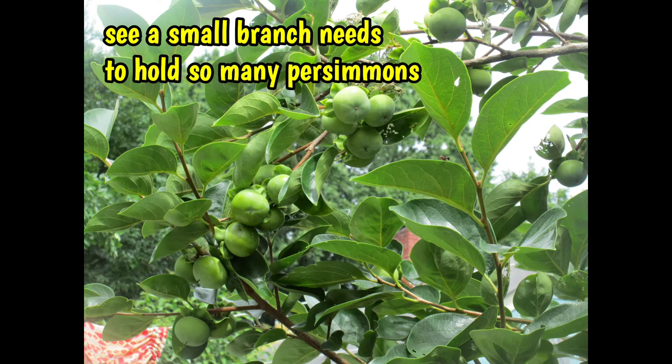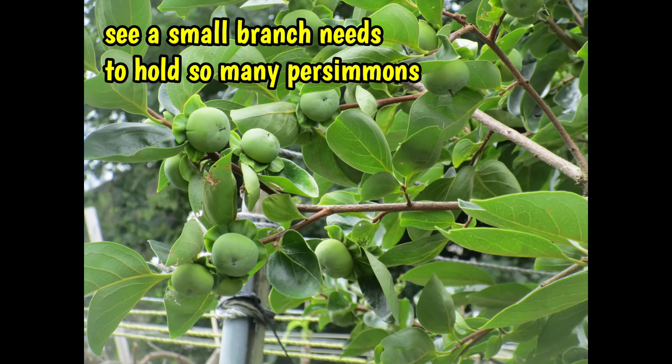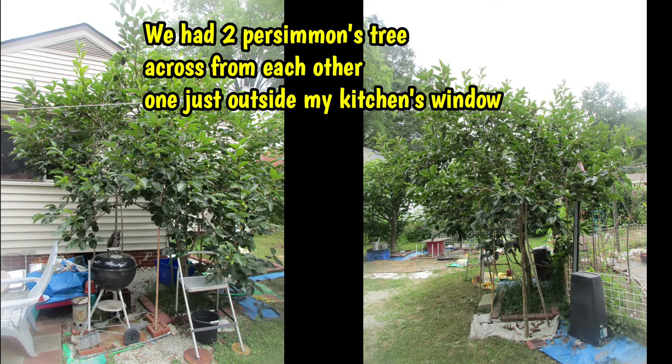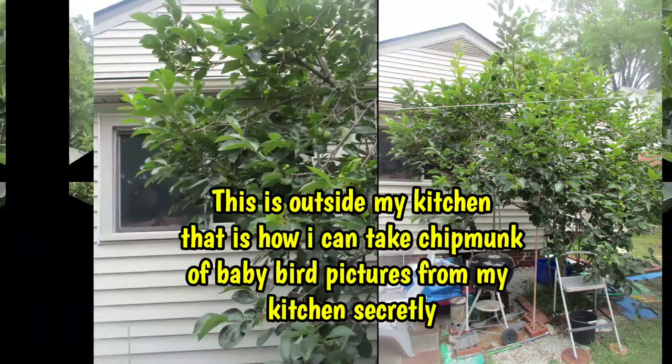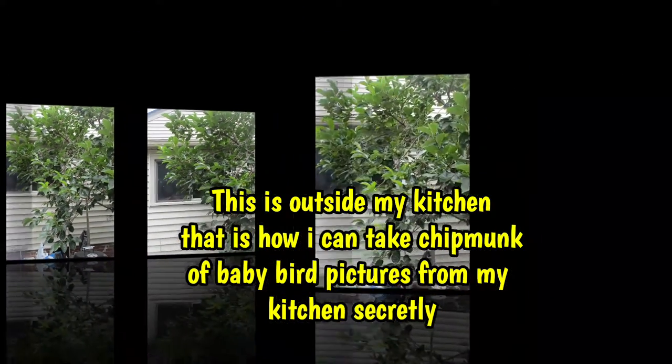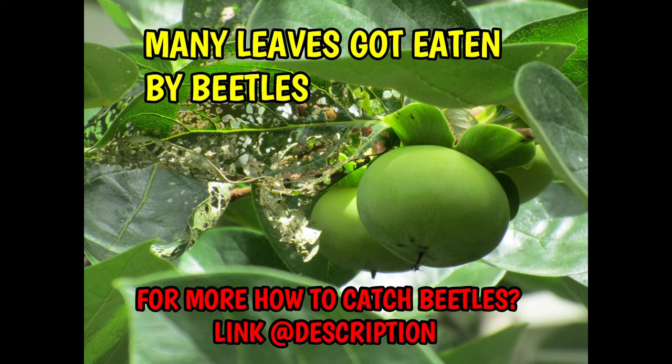I'm just so thankful that the persimmon tree did not break in half. The other one we didn't get affected, but that one is really in the middle of the place, so it got affected by this storm. I hope this sharing will benefit you, okay? And hopefully everything will be okay.